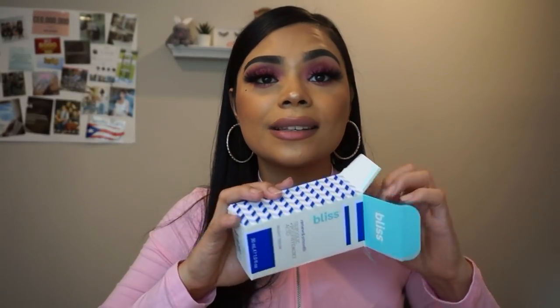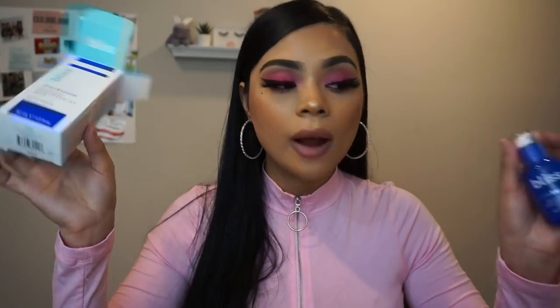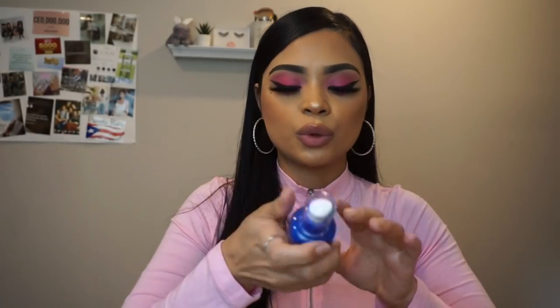I love the brand Bliss and I love their packaging. I love their products and I love the way it responds to my skin. Honestly, I wouldn't say it's super affordable, but I wouldn't say it's expensive. So if you want a dupe for a high-end product, I would say look for it in Bliss because you would find it. This is a Renew and Smooth serum.